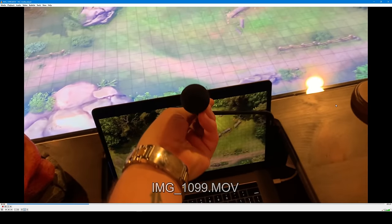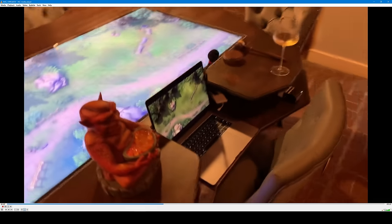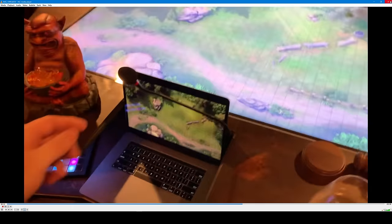It looks largely the same. Showing off the mic, I've got voice filtering on that thing. All right, here we go. So we got the table in full effect now.